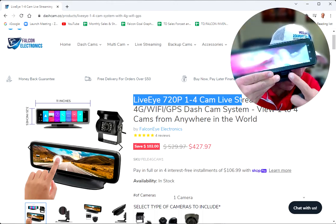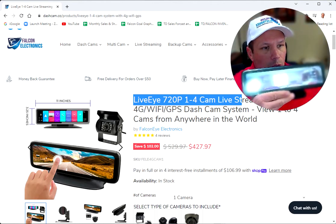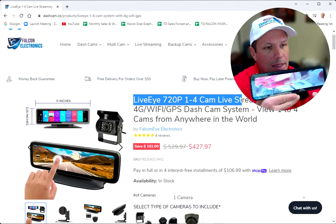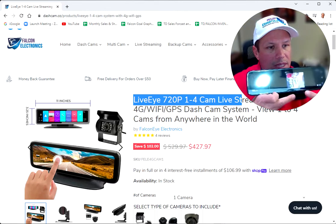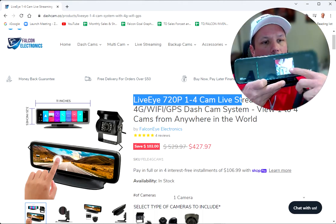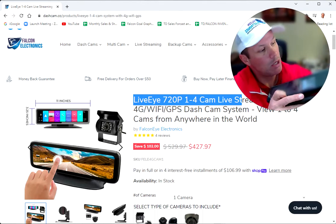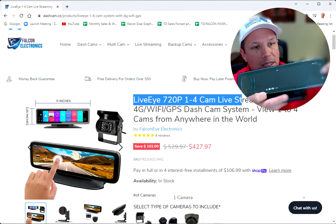It's touchscreen, so if I want to make it full screen, I just touch on it. Real simple. And now it's full screen on that unit. I can touch it and go back to single screen. If I had 4 cameras, I'd have 4 slots. Slot 1, slot 2, slot 3, slot 4 showing. And then you can always go back to the home button by pressing the home.